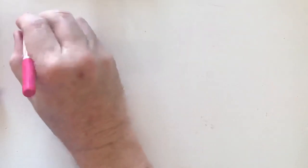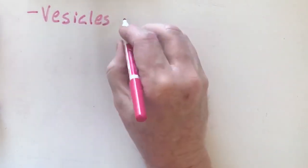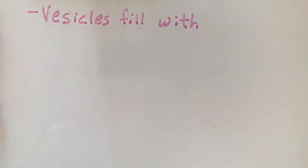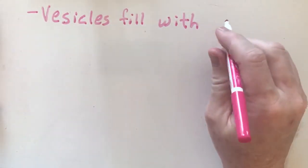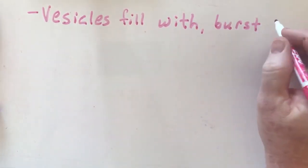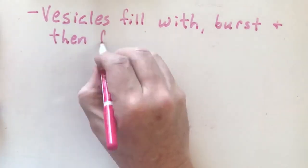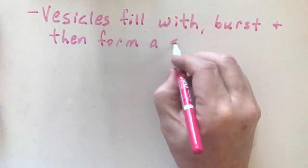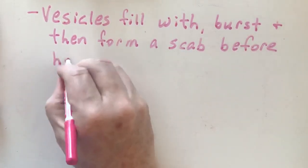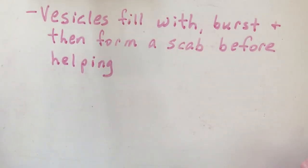And so what happens in chickenpox? Basically you get vesicles, which are like blisters, that fill with pus. And remember, we saw this also with smallpox and monkeypox. They fill with pus, then these will burst open and form a scab before healing. Now, because it's a very itchy disease, people used to scratch this, and so it would actually leave scars. That's what my other video was about, that I sent through Remind.